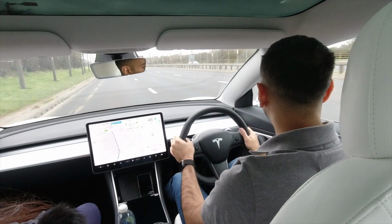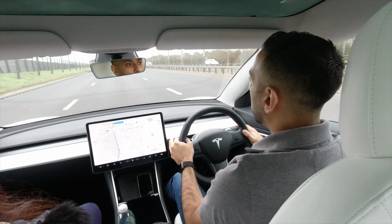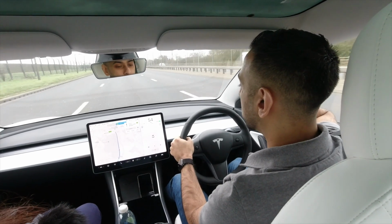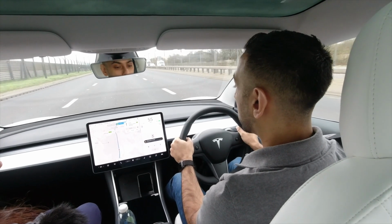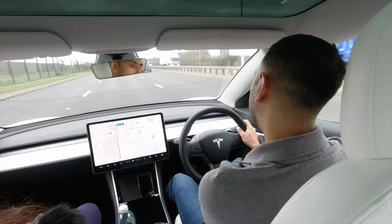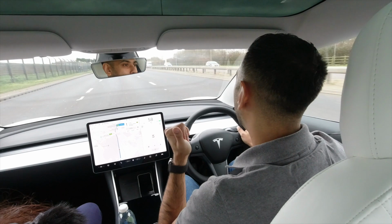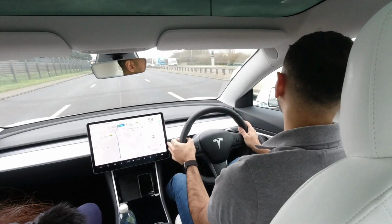So we just entered an A road, and I'm going to try and test out the cruise control first. Cruise control unavailable. Interesting. Problem with the camera, it says. Cruise control unavailable. Have to calibrate the cameras. Okay, so when you first drive it, you need to drive it for a little while for the cameras to calibrate themselves. So unfortunately, we can't test cruise control or Autopilot just yet.